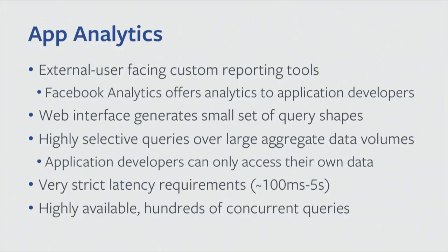And finally, the last use case is app analytics, which are external facing reporting tools. Facebook has these Facebook analytics products that anybody can sign up and get analytics for their application that they're building on Facebook. This is also driven by a web interface. The data volumes that we're querying are typically quite large, but for an individual query, it's very selective because users can only see their own data. Because it's an external facing tool, we have strict requirements on latency and availability. And we meet the availability requirements by having multiple active hot clusters, so if one of them goes down, the other clusters can take the load.